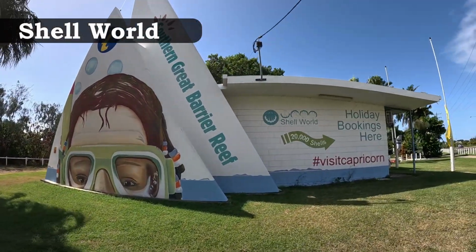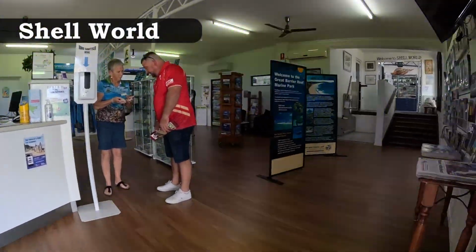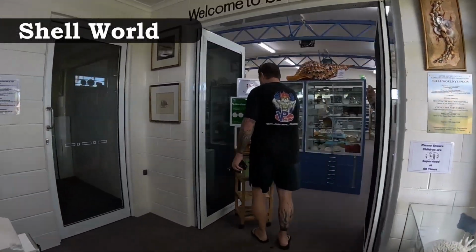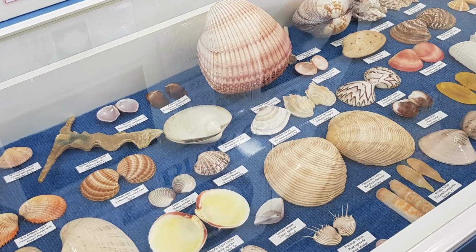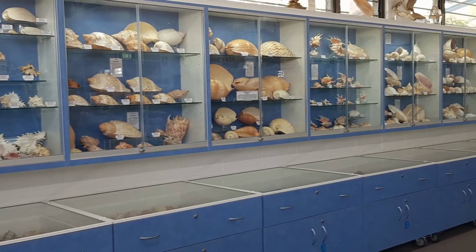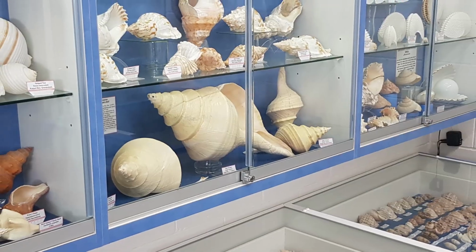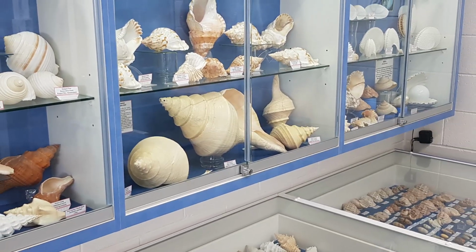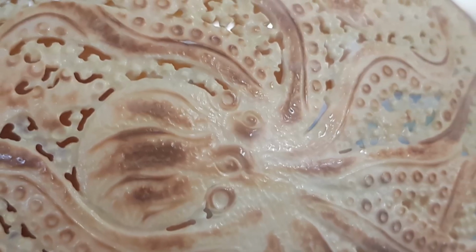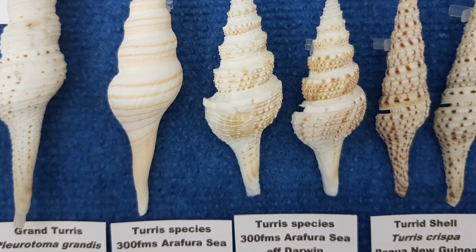A small gold coin donation will get you into Shell World, but that's after you've checked out the Tourist Information Centre in the front. This remarkable display of over 20,000 specimens includes marine, land and fossil shells. And don't worry if you're not an enthusiast, the displays are fully documented and presented in an easy viewing format that will entice and engage everyone. You'll also have the opportunity to feast your eyes on preserved marine life, stunning corals and shell craft samples. Plus, the volunteer staff have an explosive amount of information to share if you have the time to listen.